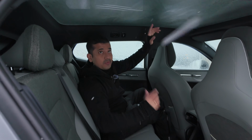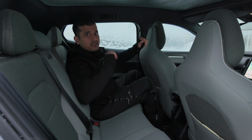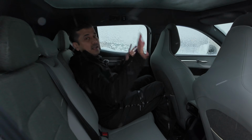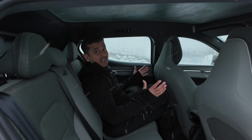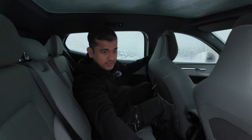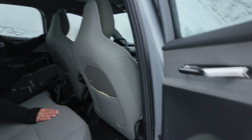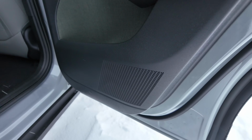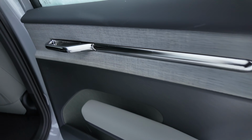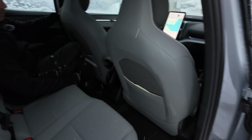It doesn't open though, so it's just a big, ginormous glass roof that even extends behind my head. So even if I look straight up, I can see, well, hopefully the northern lights, maybe if you're driving up here in Sweden. There are speakers on the rear doors, so that's nice. And again, very minimal design, just a door pocket. The control for the windows as well are operated right here.